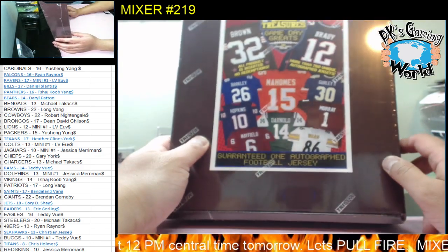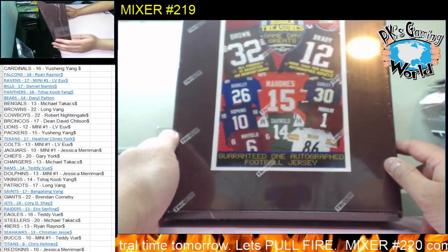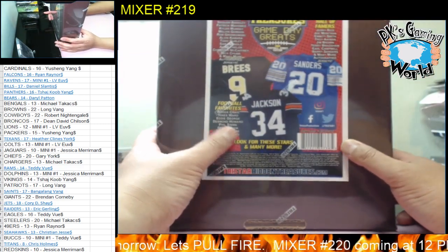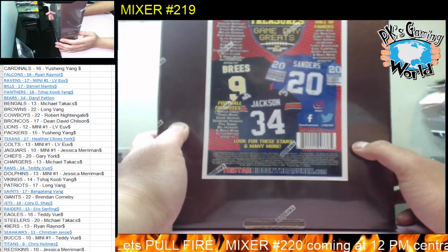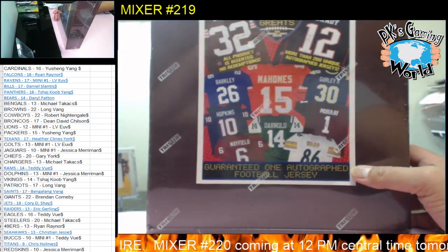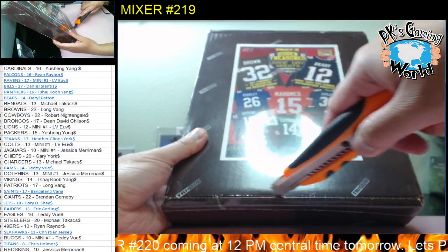I think that's it. If we have multiple players on the jersey, whoever owns the most players or team on that jersey, it goes to that person. All right, good luck. This is the first box of TriStar 2019. So good luck, everybody. Let's pull a monster. Good luck, guys.